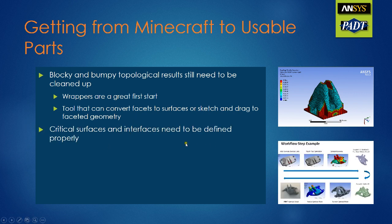The critical surfaces and interfaces need to be defined properly also. That's something that a lot of people forget. I don't know if you can see on this small picture, but you've got these holes here, these mounting holes for this bracket. Well, those have to be really precise. The topological optimizer may come up with an oval there, or a surface that's not flat. And if it's an interface, you need to make sure they are. So you need a tool that will basically do traditional CAD on those areas you care about.